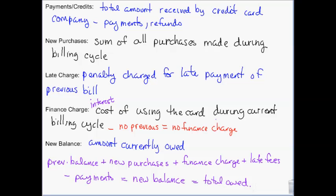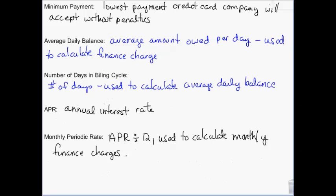But it's not the same thing as the minimum payment. Well, I guess it could be if you only owed $25 and the minimum payment was $25, they'd be the same, but usually it's not the same. Minimum payment is the minimum amount of money that the company will accept without penalties. That is not to say if your minimum payment is $20 and you send them $10, they're going to send you your $10 back. They will take your $10 and apply it to your bill, and then you will get some sort of a penalty, a fee or a late charge or something for not paying the full amount. It is, however, better to pay something than nothing at all.